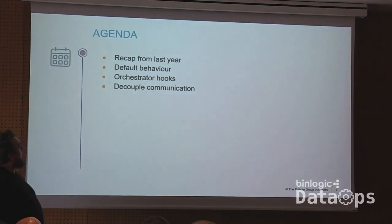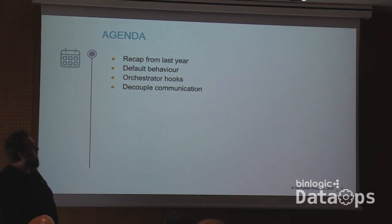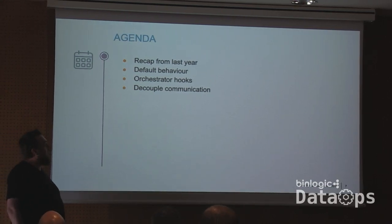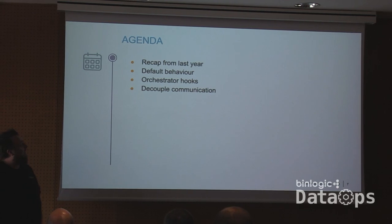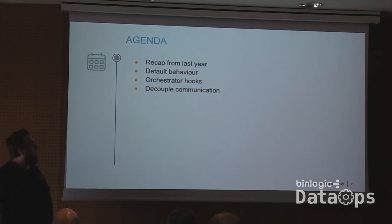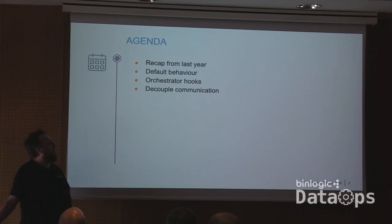For today, this is what I will be presenting. Let me first recap a bit from my presentation last year, where I was talking about Orchestrator and ProxySQL. Then we'll look at the default behavior for both applications, go deeper into Orchestrator hooks, and then we'll decouple communication between both.